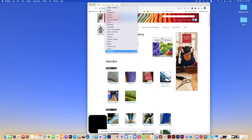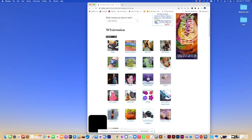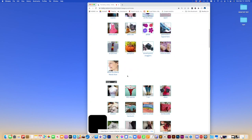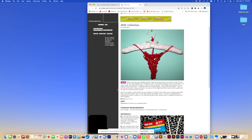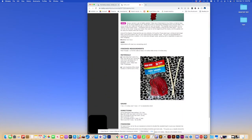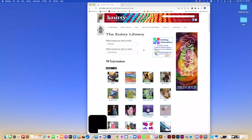And there's other choices. Whimsies, basically that's anything that fits anywhere else. So it could be, here's a watch band. Here is a blanket. Here's some leg warmers. Here's a felted pumpkin. And of course, here is a thong knitted from licorice. Instead of tangy, it's actually at the chewy level of difficulty. And by the way, you knit them on chopsticks so that you don't wreck your needles. Anyway, we've got all sorts of great stuff for you in our archives that way. And that's one way to find them. Another way to find them might be to type in the specific thing you're looking for.